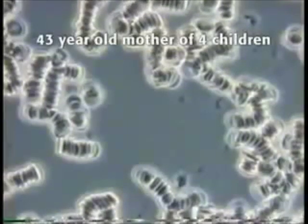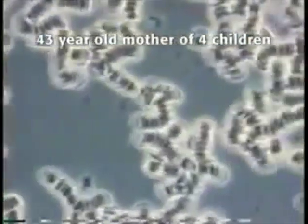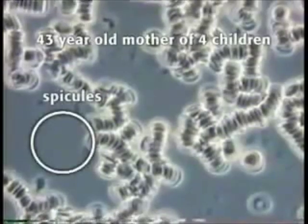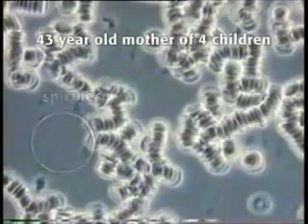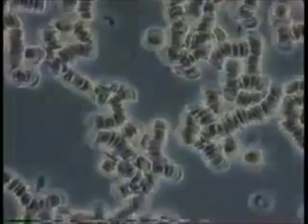As you can see in the sample, the red blood cells are stuck one on top of the other. There's rouleauing in her sample as well. This shows us that even people who appear well on the outside can be very different inside.